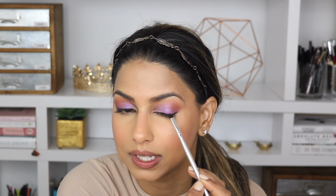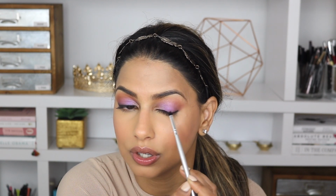Now I'm gonna go ahead and smoke out this look a little bit. Going back to that Soda Pop palette, I'm gonna just use the shade Root Beer, which is a really, really dark matte brown. And again, tapping off the extra product, we're just gonna go ahead and trace this eyeshadow right by where we applied the eyeliner. So do you guys see the difference between this eye and this eye? Just the tiniest bit of eyeshadow and tracing it along the eyeliner makes a world of a difference. It's amazing. So I'm gonna just do the same thing on the other eye and then we'll move on to the lashes.